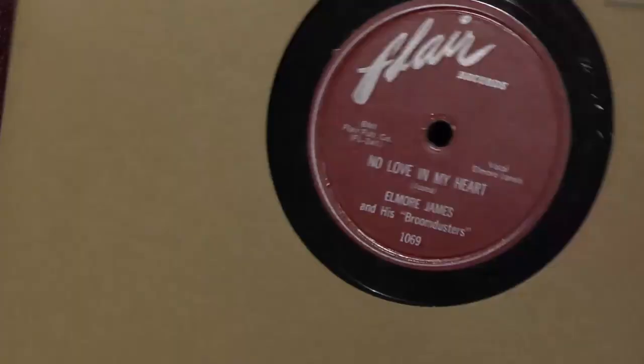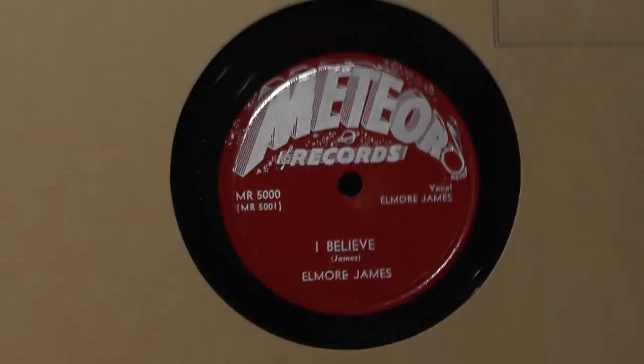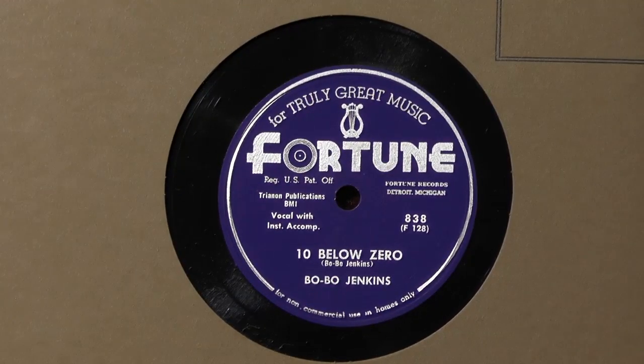7582, Elmore James and his Broom Dusters. $100 minimum, No Love in My Heart. 7583, Meteor, Elmore James, I believe. $50 opener on that, E minus condition. 7587, Bobo Jenkins. Fortune label, $200 minimum bid. 10 below zero, which is something we don't see here around Houston very often. But this last February was kind of tough.